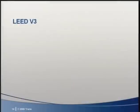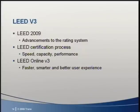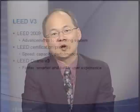USGBC used LEED V3 to respond to the requests of advancement, speed, capacity, and certification. Included in LEED V3 are LEED 2009, the LEED certification process, and LEED Online V3. LEED 2009 incorporates new construction, core and shell, commercial interior, existing buildings, operation and maintenance, and schools into a bookshelf approach, synchronizing the development and deployment cycle.